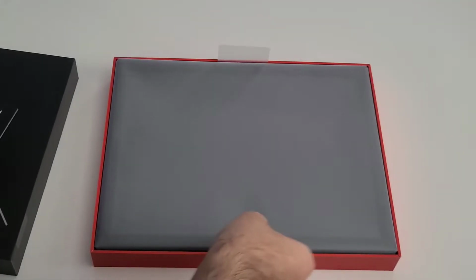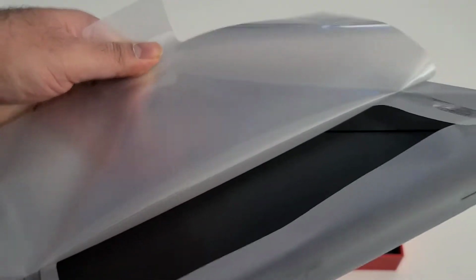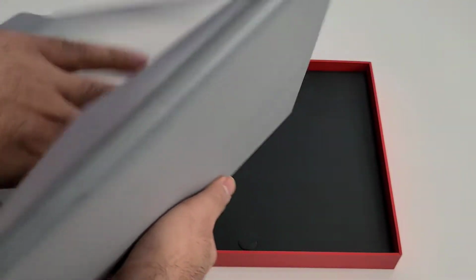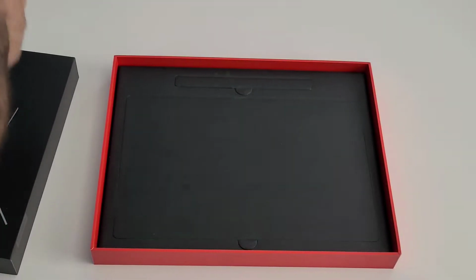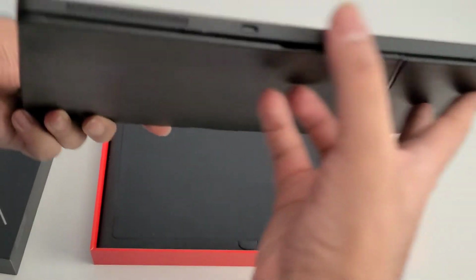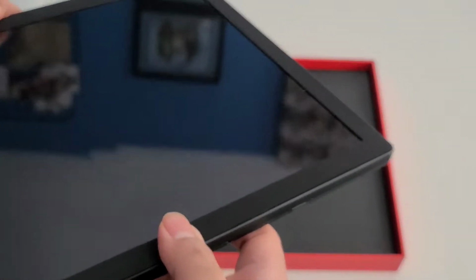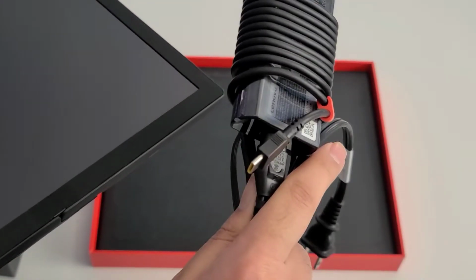The device has a 13.3-inch flexible display. It comes with an Intel i5, 8 gigs of RAM, Windows 10, up to 1 terabyte SSD, and 2 USB-C ports, one you could see here, one over here. It comes with a 65-watt USB-C power adapter.